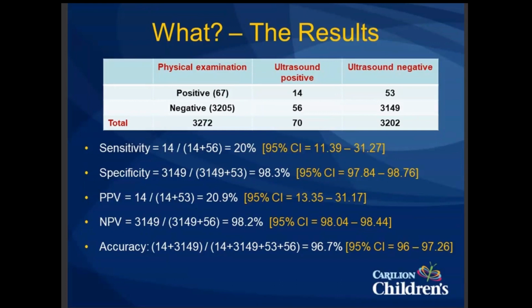Based on these data, we can calculate the sensitivity of the physical examination. Sensitivity would be true positive divided by true positive plus false negative, and that gives 20% as the sensitivity, and the 95% confidence interval was this, which is quite broad. Whereas specificity can be calculated as true negative divided by true negative plus false positive, that's 53, and that comes to 98.3%, which is pretty good specificity, and the confidence interval is also narrow.